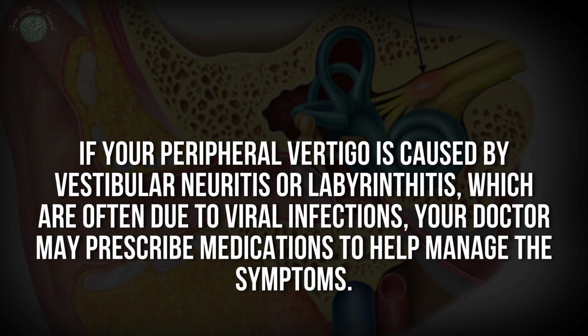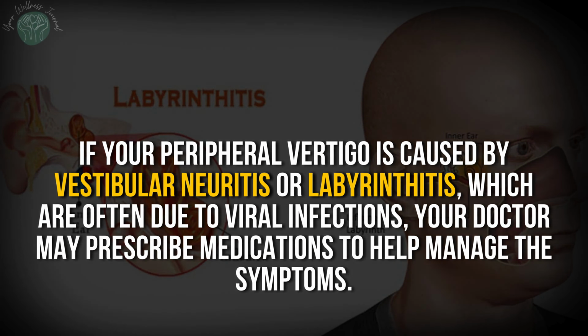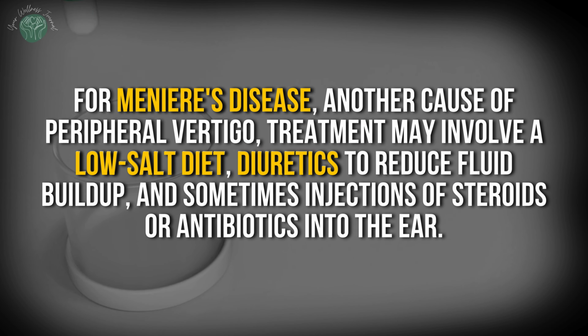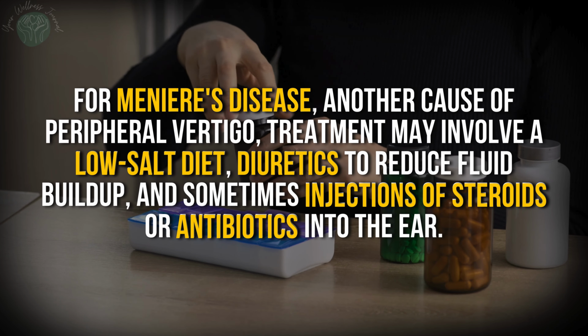If your peripheral vertigo is caused by vestibular neuritis or labyrinthitis, which are often due to viral infections, your doctor may prescribe medications to help manage the symptoms. These can include anti-nausea drugs and steroids to reduce inflammation. Vestibular rehabilitation therapy, a type of physical therapy, can also be helpful in these cases. For Meniere's disease, another cause of peripheral vertigo, treatment may involve a low-salt diet, diuretics to reduce fluid buildup, and sometimes injections of steroids or antibiotics into the ear.